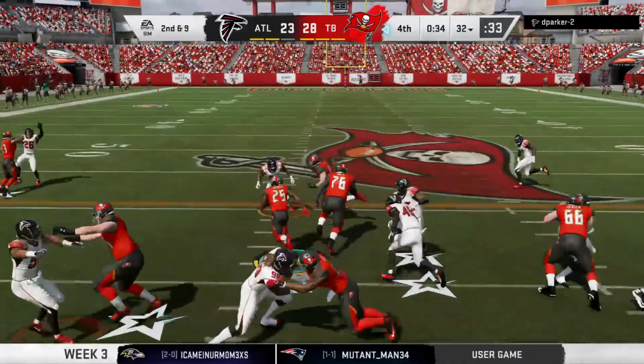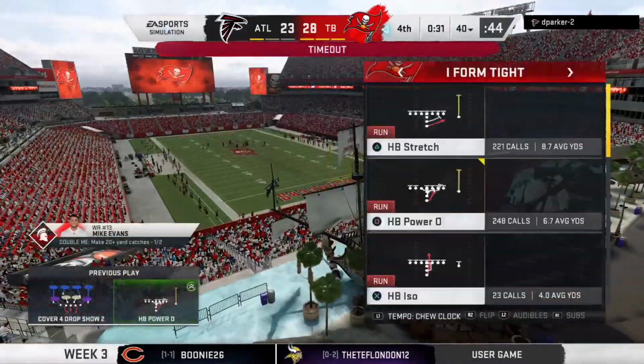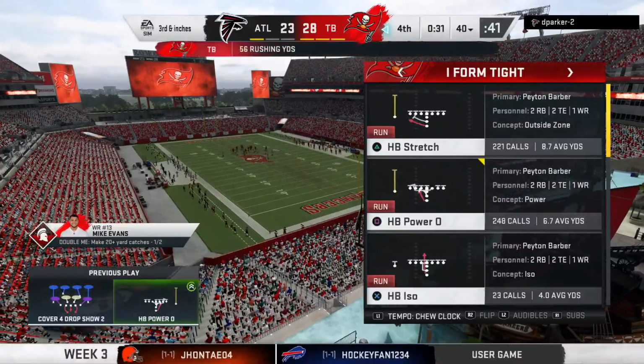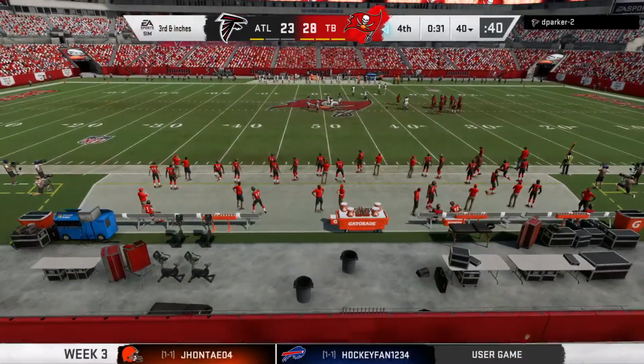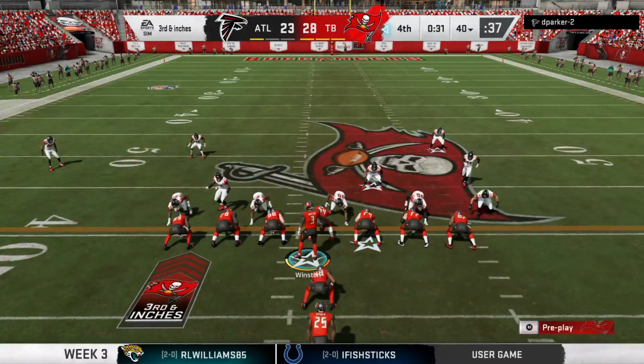He's just locked in a really bad way. Once again, it's Barber. A good run as he works his way for 9 that time, and it'll leave him with a 3rd and just a few inches. The Falcons going to use the 2nd of their timeouts, as they'll stop it with a little over 30 ticks to go in the football game.